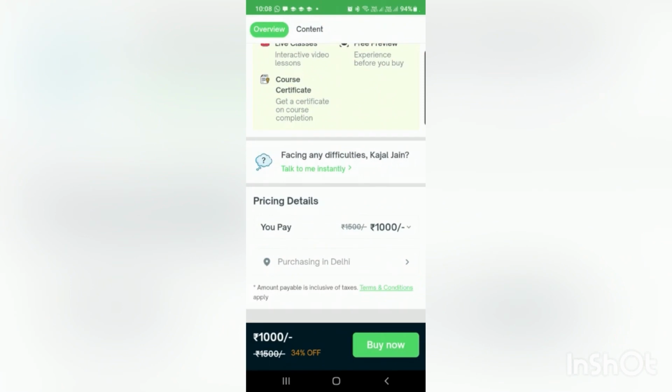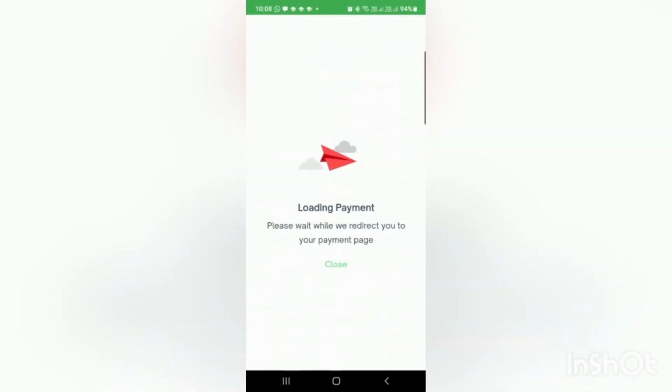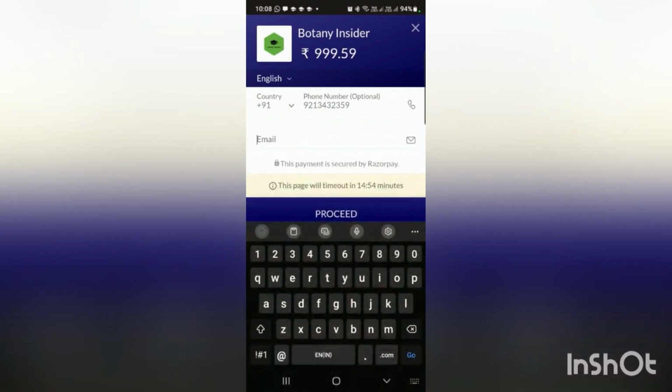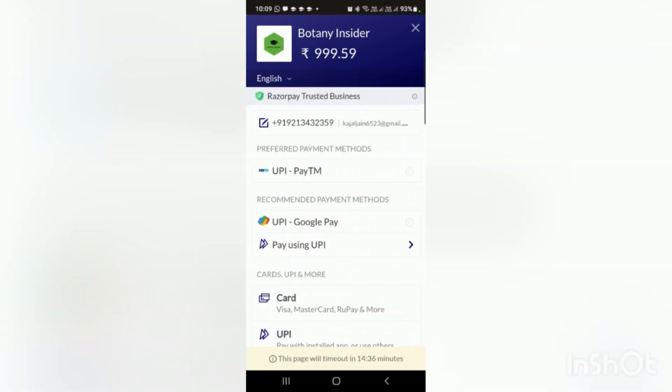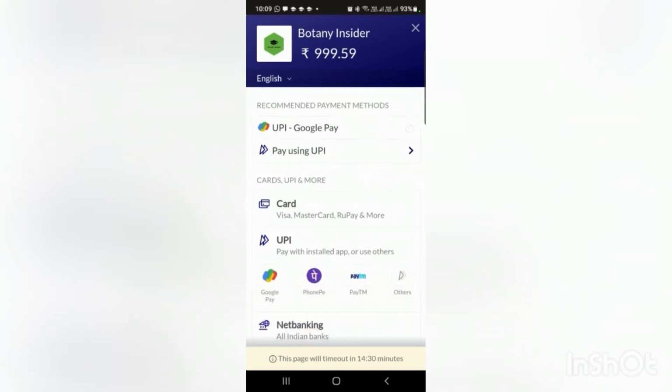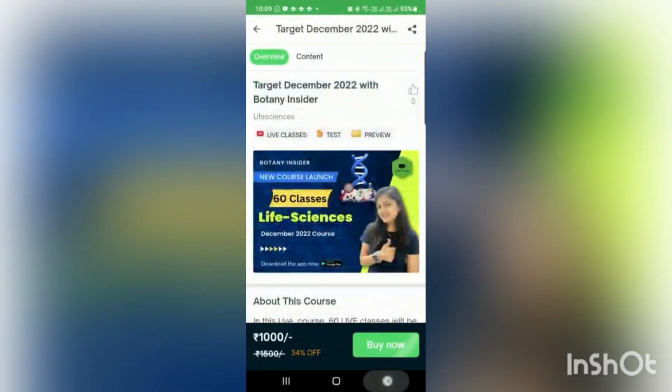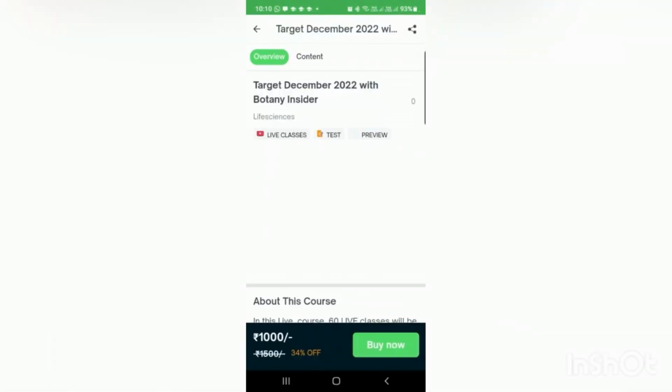How you can purchase this course, you have to click on buy now. You will be taken forward to the next particular page, that is this one. You can enter your email ID and then proceed. As and when you proceed in this, then you can choose whichever mode you want to use for paying off the amount, and then you can enroll in this particular course. In the same manner, we have various other courses as well. This was about this particular video.